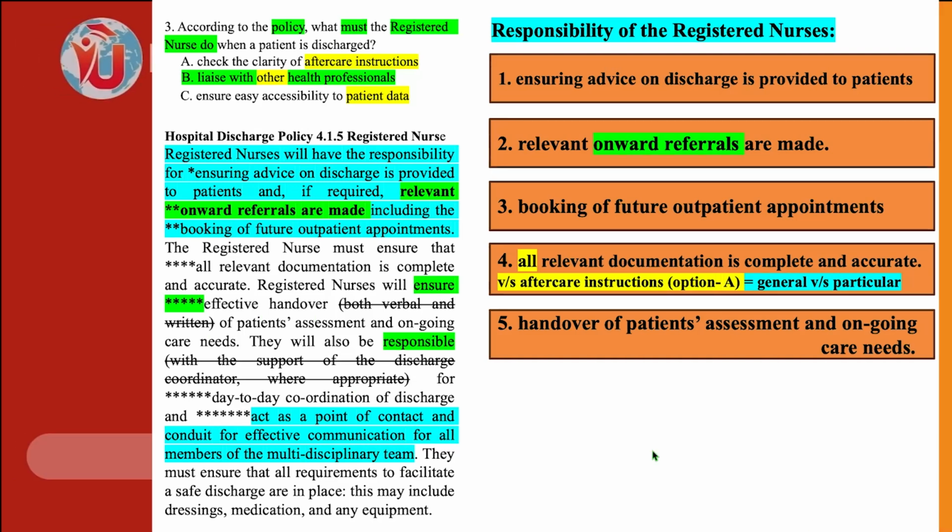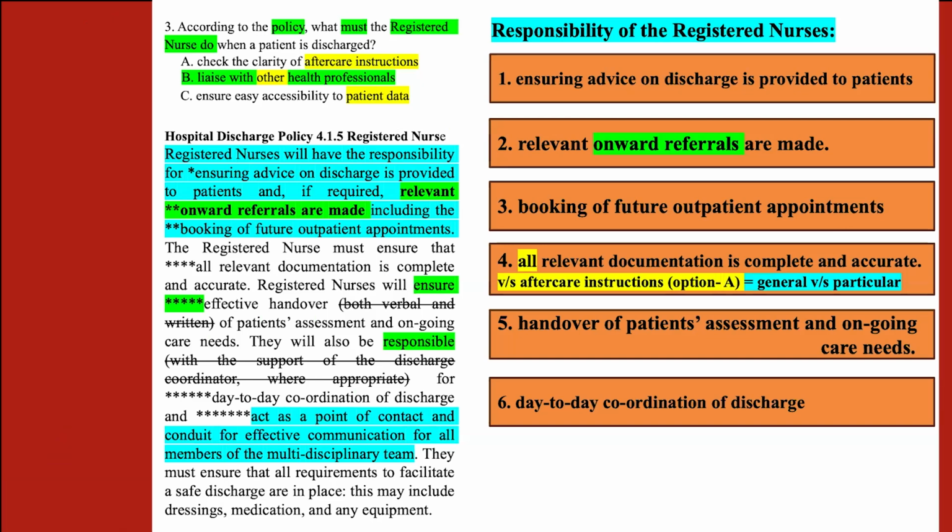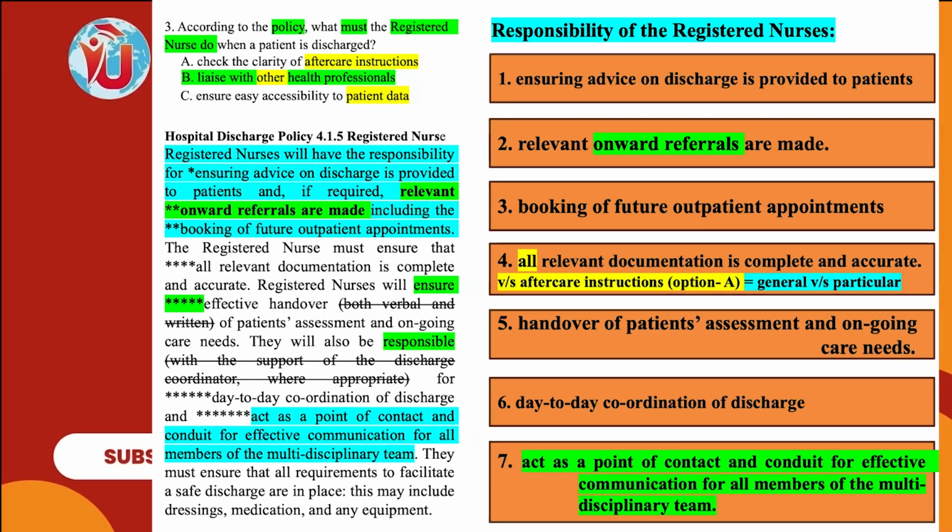Okay, fifth responsibility of the nurse, handover of patient's assessment and ongoing care needs. Sixth one, day-to-day coordination of discharge. Seventh one, act as a point of contact and conduit for effective communication for all members of the multidisciplinary team. In this E1 here, fourth option, other options are not mentioned here in 3 options, right? That speaks about patient data, aftercare instruction, and liaise with the other health professionals. Only the B1 is given and A1 is given to make you understand that you are competent to understand the general statement and a particular statement.